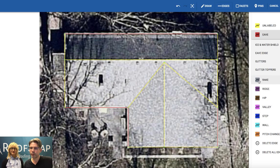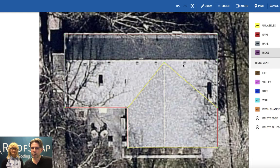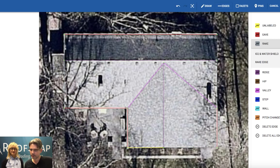And those of you who've been in roofing, of course, you're going to be familiar with all of the different line types. So you've got your rake edges at your gables, and of course your ridges that go across the top, valleys down the left and right side, and your rakes.